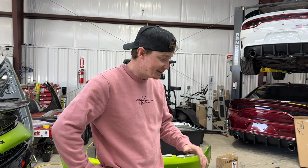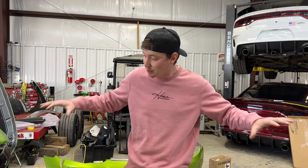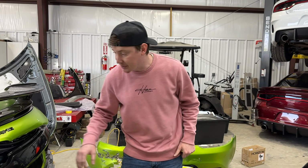Dude, this is going to be incredible. I cannot wait to paint this stuff and slap it on the car. Man, this is going to be amazing. I'm just super excited. This is what is going to keep us going once we get these parts in right here.